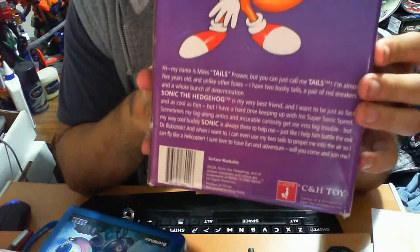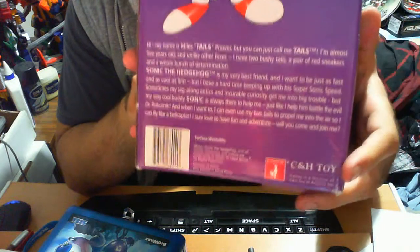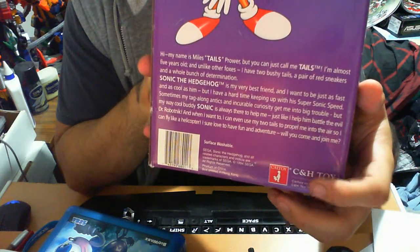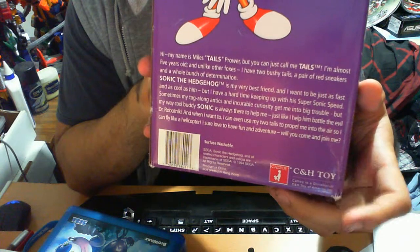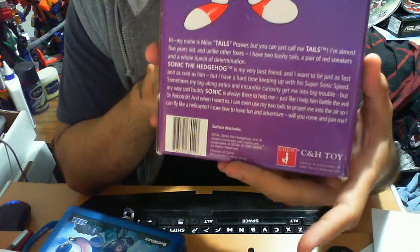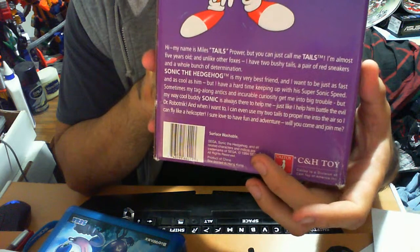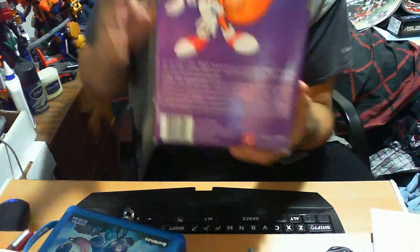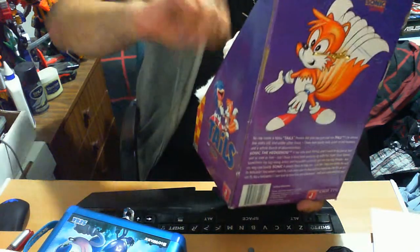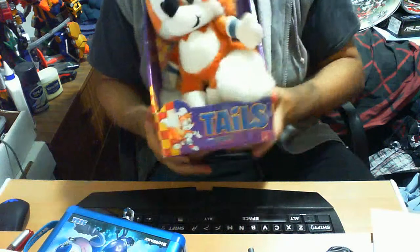I do like the originality. So he obviously has a bunch of his little bios, and you have the company there, Caltoy, which is CNH Toy. Where do you get the H? You don't even have an H in there. And you also have a barcode, and a service note saying washable. So if you want to wash this, just don't throw him in the washer. Just wash him gently. And that's the overall box.